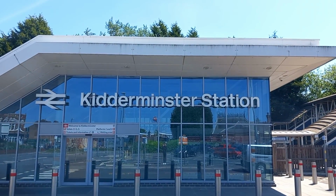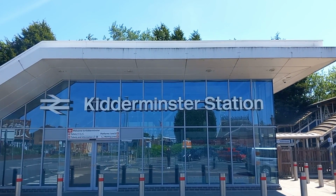For the longest time, I had 3 Chiltern Railways stations that I had never stopped at. And they were the 3 that I just stopped at. However, Chiltern Railways no longer come to them. It's just West Midlands Railways. But I've finally done them. Kidderminster actually has a new station building that only opened 4 years ago.